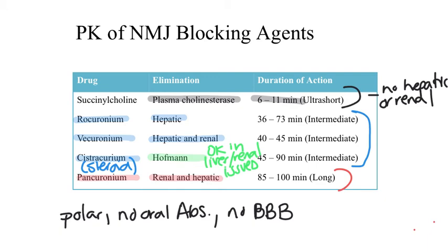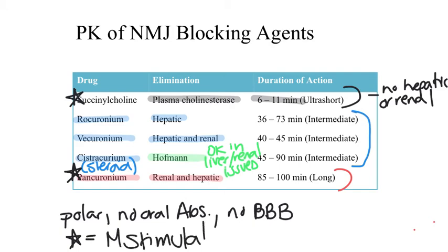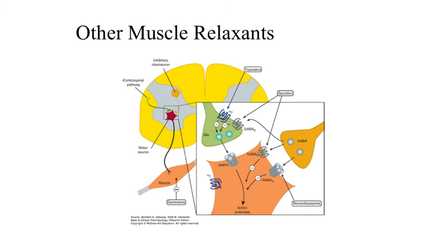One additional note about the activity of succinylcholine and pancuronium is that both of these drugs do have some stimulation of muscarinic receptors, which result in some muscarinic side effects like tachycardia or increased intraocular pressure in the eye. However, given their relatively short duration of action and their use primarily as short-term anesthetic adjuvants, this may not be an issue for most individuals.